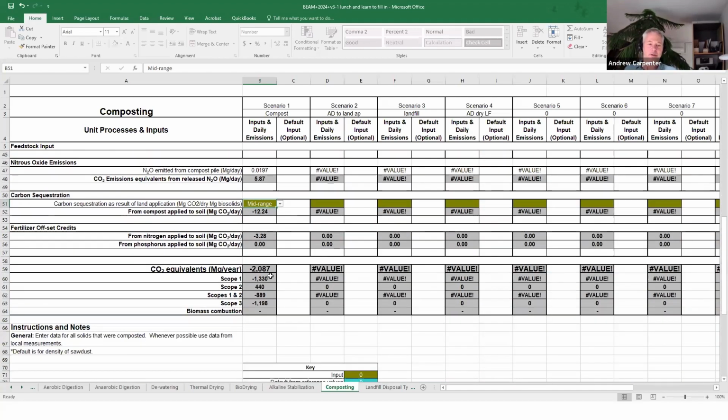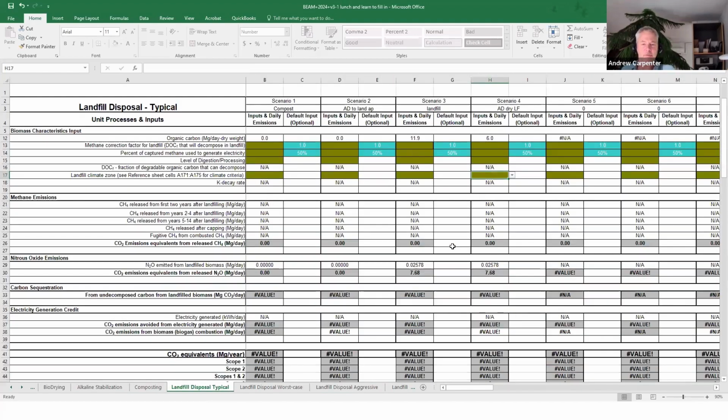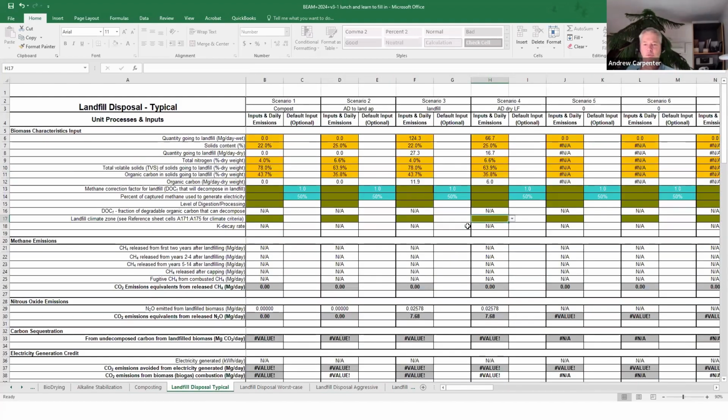And so that's our footprint of just that composting portion of this. Important to remember, this is just following the biosolids, not including greenhouse gas emissions related to the amendment, just that same dry tonnage of biosolids. And I am getting towards the end. The land application is very similar to this one. I want to look at landfill disposal.